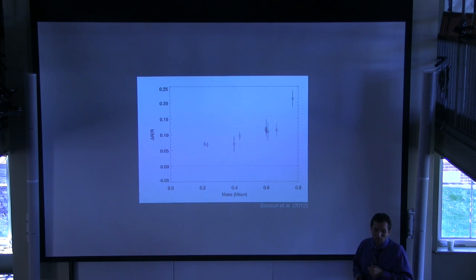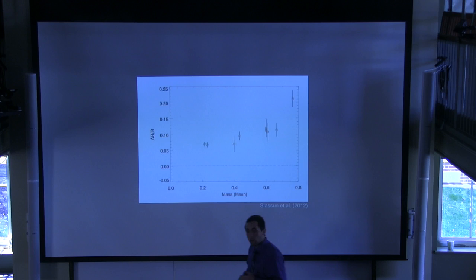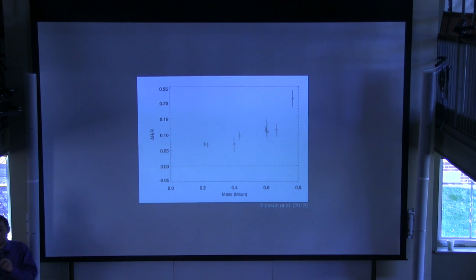So I show now the fractional error in the stellar models as a function of mass. And you can see that these errors are not insignificant. We're talking on the order here as high as 10% error just from using the stellar models. And so really we want to do better than this, but you also notice the lack of data here, that we don't have a lot of accurate or precise radius measurements of these nearby low mass stars.